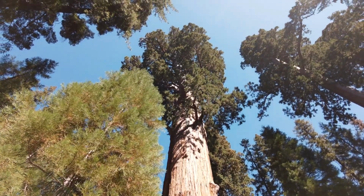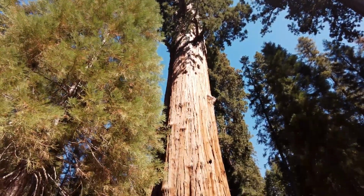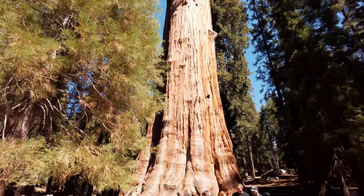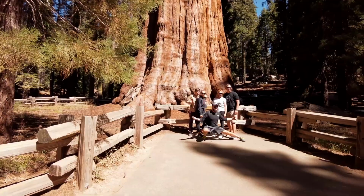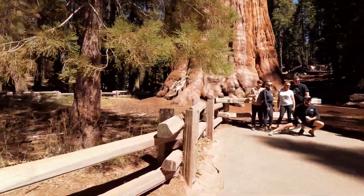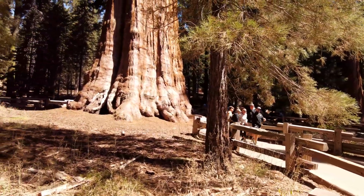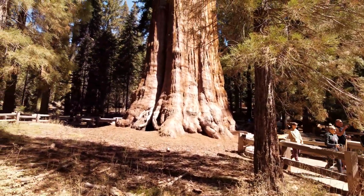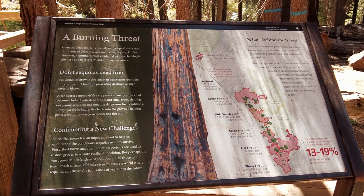Though its exact age is difficult to pinpoint, scientists estimate the General Sherman Tree to be between 2,200 and 2,700 years old. This makes it one of the oldest living organisms on Earth. To put this into perspective, this tree began its life before the rise of the Roman Empire and has quietly stood witness to millennia of human history, changes in ecosystems, and climatic shifts.